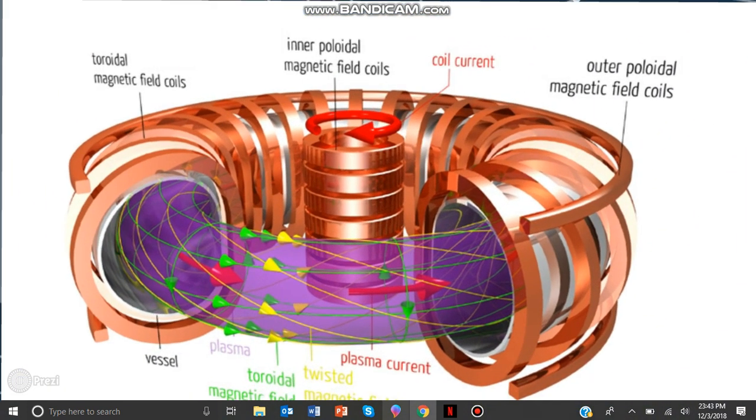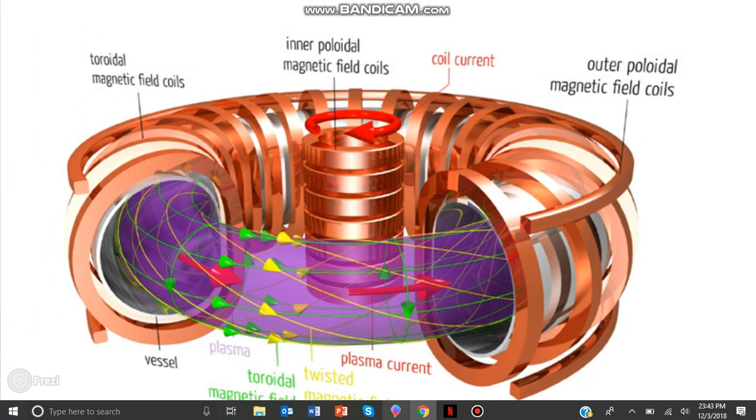And this is just a very basic sketch of what a tokamak looks like. It's got the magnetic coils going all around it in different directions, directing the plasma current through the middle, isolating it without actually touching the physical barriers.